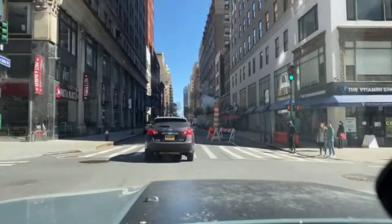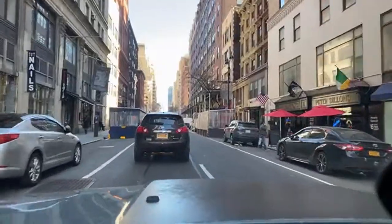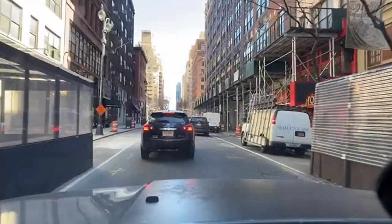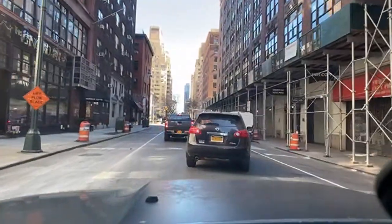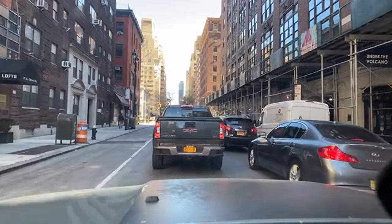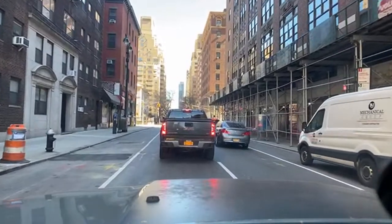This is a classic shot here, the smokestack. On the left, you have an outside little eatery. Just a very interesting city.